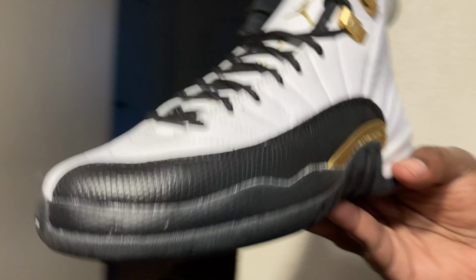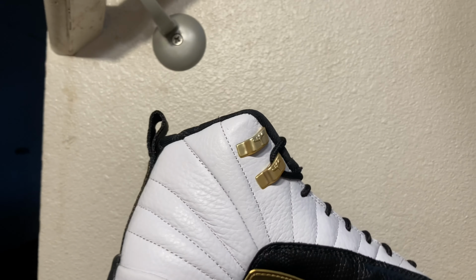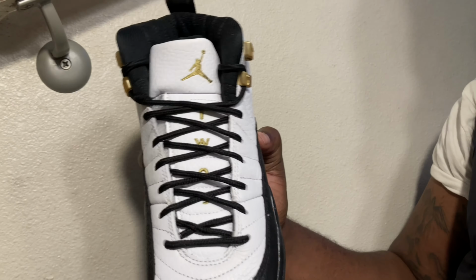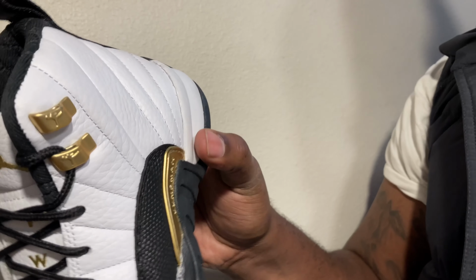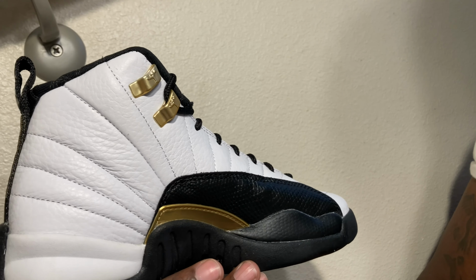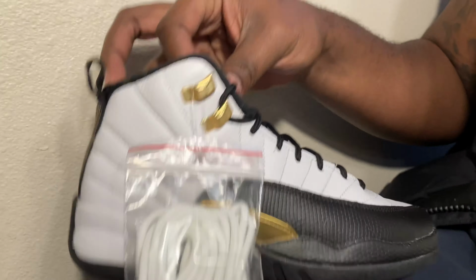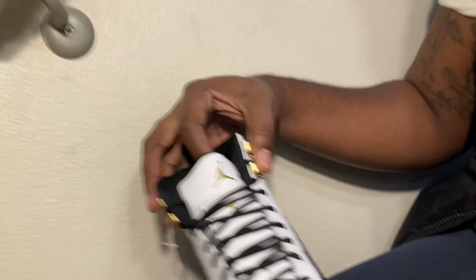I don't necessarily know if these were mine, if I would appreciate that. But the Royalty 12s in hand, I haven't seen the men's size, but overall, these get a 6 out of 10 for me. Let's look at the other shoe. The replacement laces make them look almost identical to the Taxis, and those are the 12s that I'm more accustomed with.